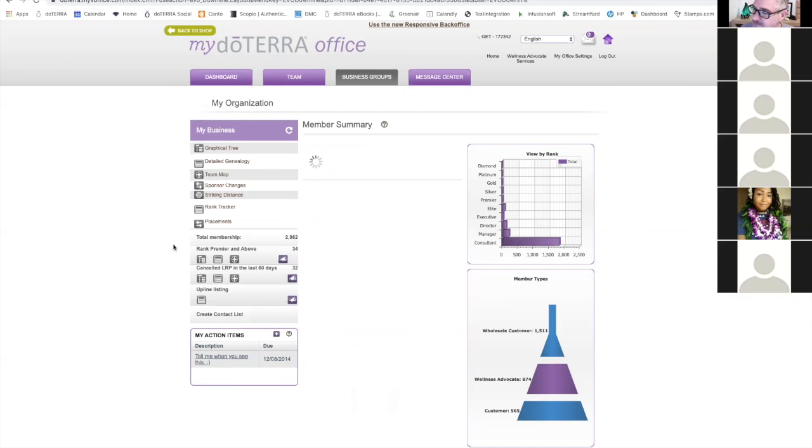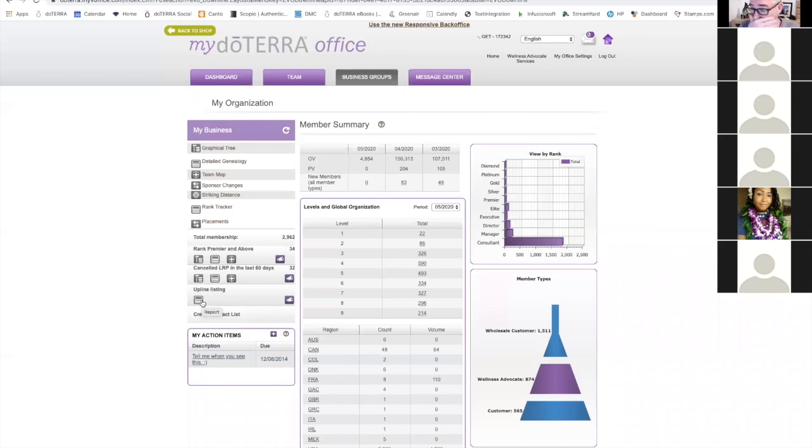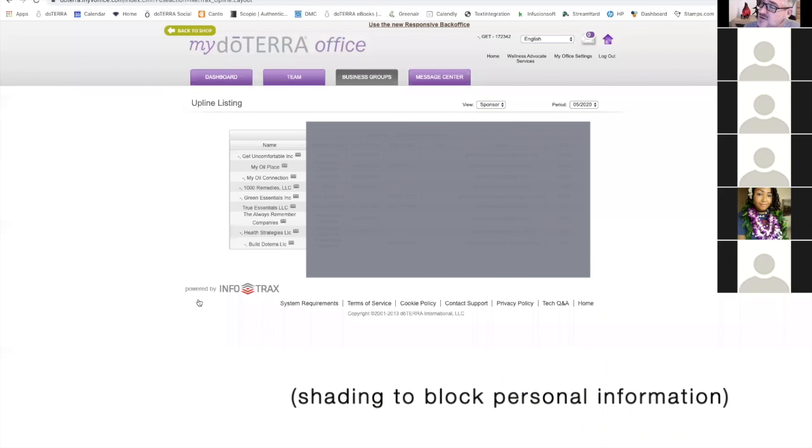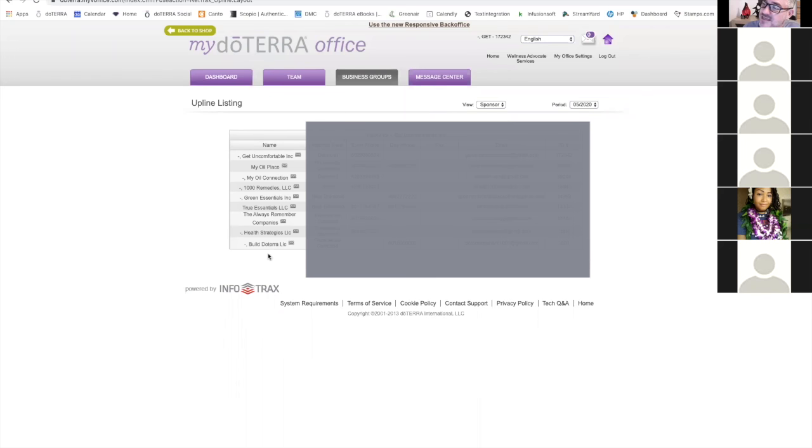Okay. Let's say you started building your doTERRA business and you don't have much upline support and you really don't have someone helping you. You can go to your team tab, click on this little button on the left that says Upline Listing, and it's going to show you who your upline is. So here's me, I'm Get Uncomfortable. All these are LLCs because they're all diamond or above. Normally you'll see people's names until you hit the diamond level.